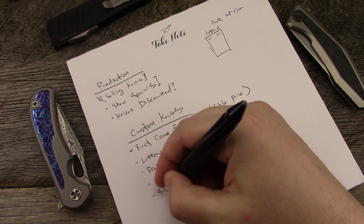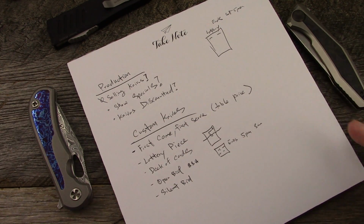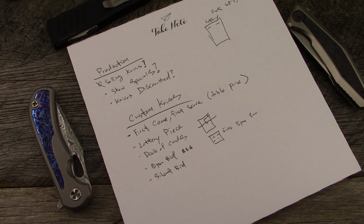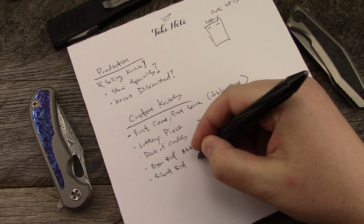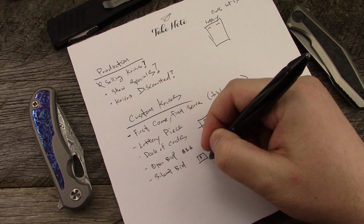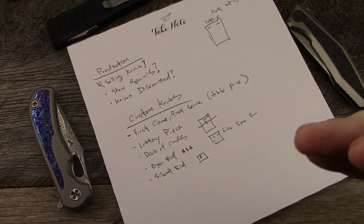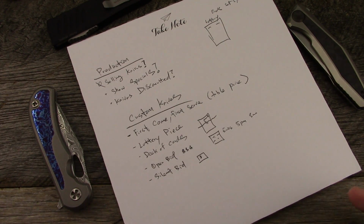The next one is the silent bid, and there are different definitions for silent bids depending on the industry. But in a silent bid, you're basically putting in one piece of paper. You're putting down how much money you would pay for that, and whoever has essentially the highest bid in a silent bid wins the knife.